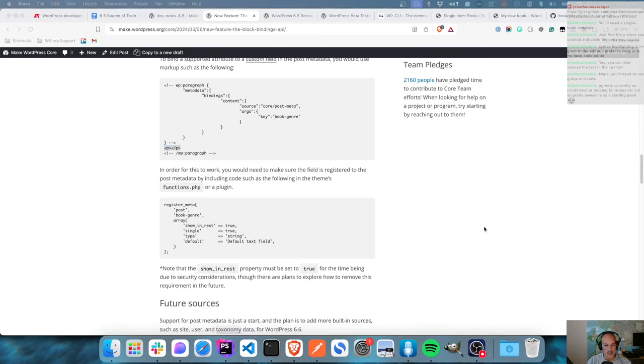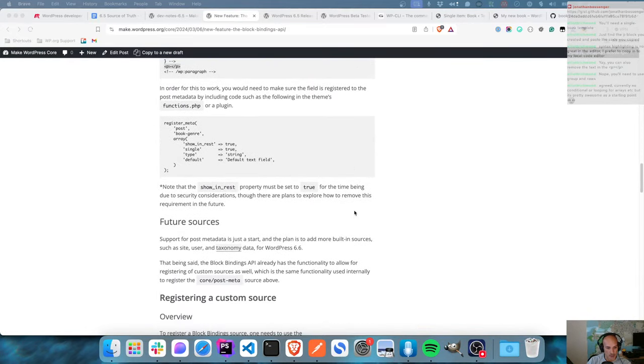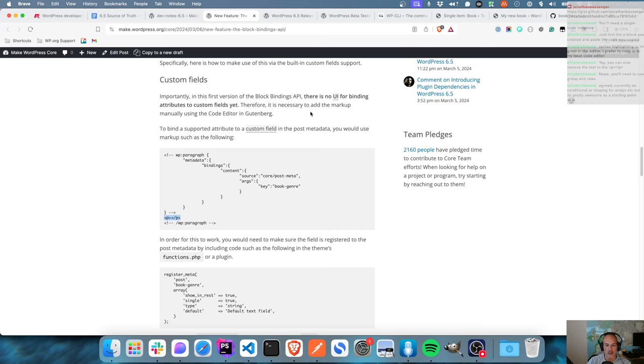So yeah, as Elliot said, I'm glad that this is where they're starting. This is where we're moving to. This is very, very, very cool. The other thing that they offer as well is they talk about support for post meta just to start, and the plan is to add more built-in sources, like site, user, and taxonomy data. They're also talking about the fact that there will be a UI way of doing it. That'll be interesting. Like, I wonder how that would work.